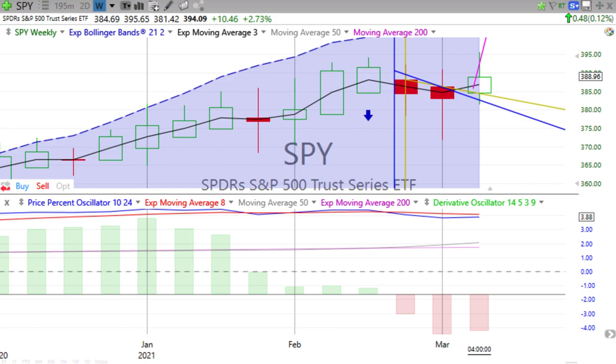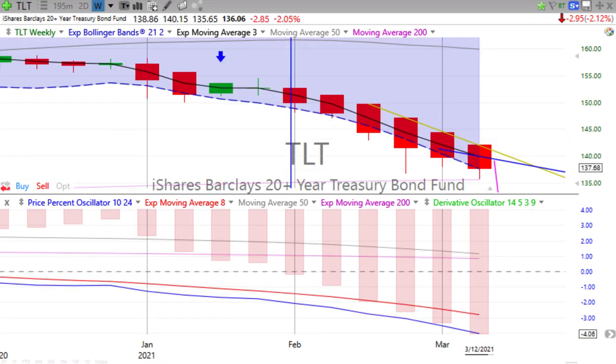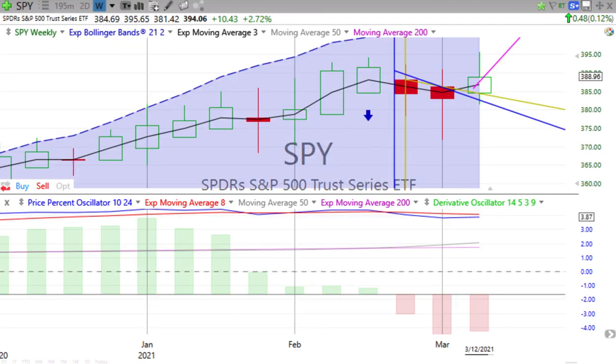Now let's talk about where the markets ended the week. The S&P up a little bit. The NASDAQ 100 down. 20-year bonds down, gold just about flat, Bitcoin up a little bit. Let's jump first into the S&P 500. How did it end the week?